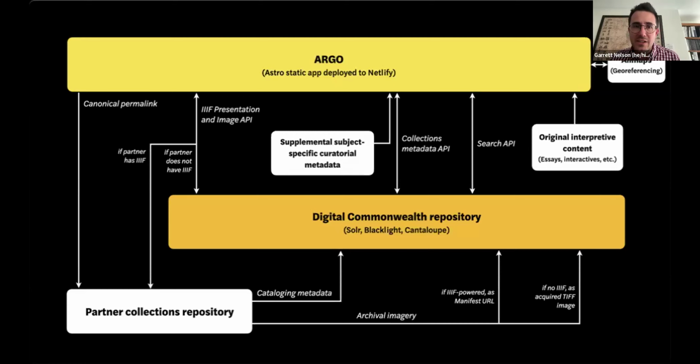We at the Leventhal Center have used like every static site generator under the sun. We know the strengths and weaknesses of all of them. Recently, Astro has become our kind of favored framework for building content-rich sites.